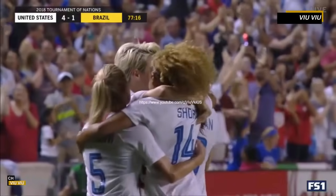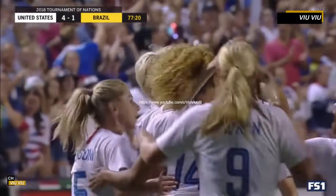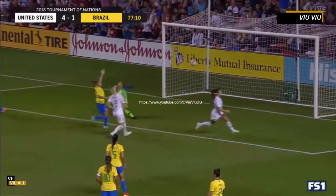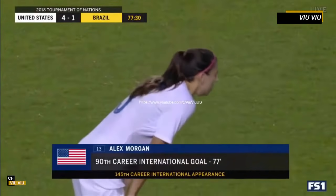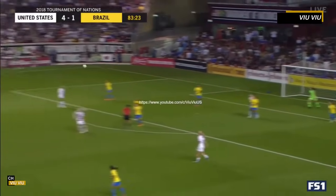And yet another assist for Rapinoe. Those two linking up again, and she's wide open. No one tracks her. It's a cutting run right across the back line of Brazil. Vetter holding. Leticia's caught in no man's land. Bounces free. Quick strike there is blocked.